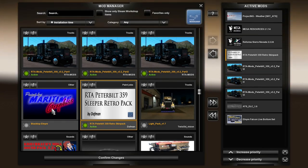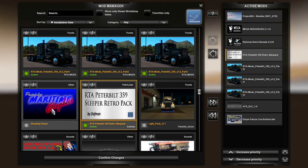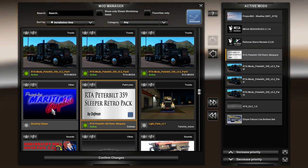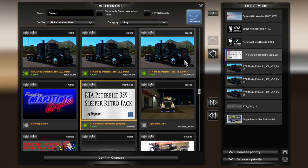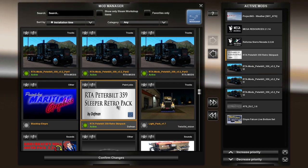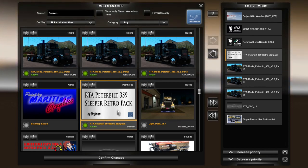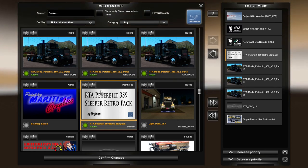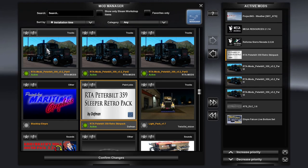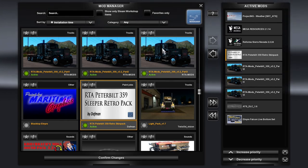This review is long overdue, and I am very sorry about that. But today we are going to take a look at the Peterbilt 359 by RTA Mods. As you can see here, there are three parts to it. I also have a skin pack in, which is free on the Steam Workshop. The RTA Peterbilt is a paid mod, and I will have the information in the bottom where you can go to get it.